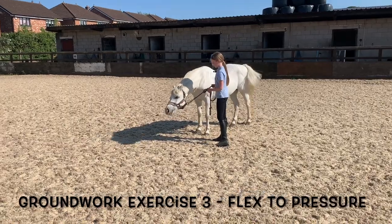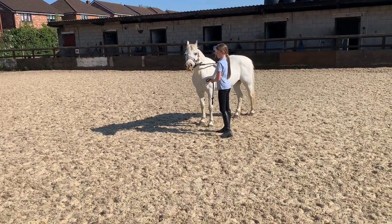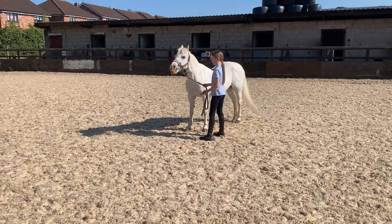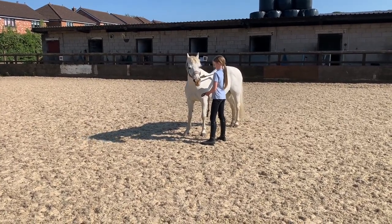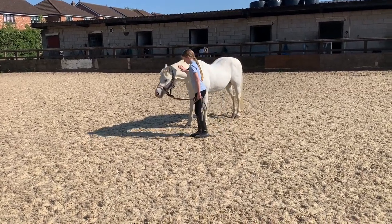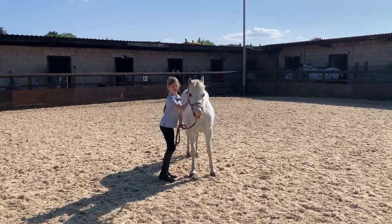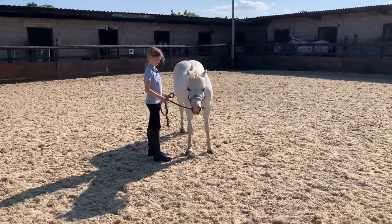The third exercise I did was to see how Tiffy would flex and soften to pressure. I'm still working this technique out, so it's not perfect. We are using this exercise to teach her to respond to the pressure on the bit. We first use a halter, bringing the rope up by the withers, and then as soon as Tiffy responds and turns, the pressure is released.